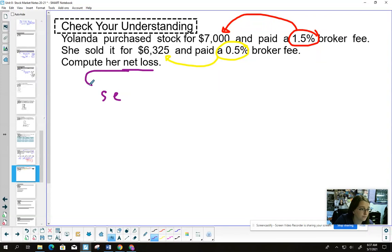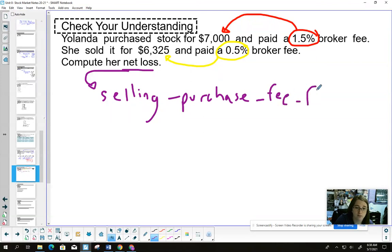Selling price minus the purchase, minus there are two fees. You need to calculate the fees because they are percents, and here's what I'm going to recommend to you. Make sure you divide them both by 100. We haven't had to deal with a lot of percentages that are less than 1. This is going to look a little different than normal, so I recommend you do 0.5 divided by 100 in your calculator and see what this decimal is. It's going to be different than normal. But go ahead and try it. Selling price minus the purchase price minus our two fees, compute those percentages.